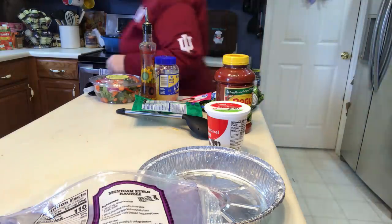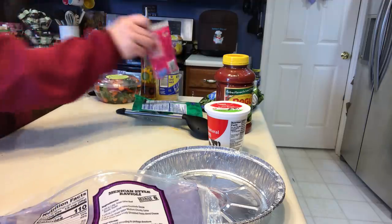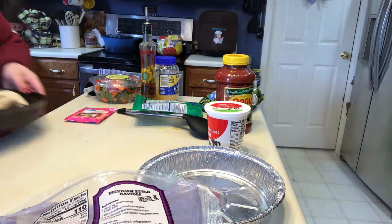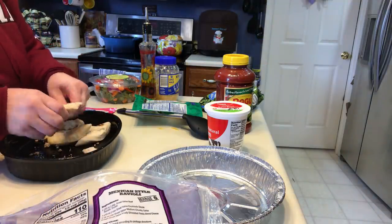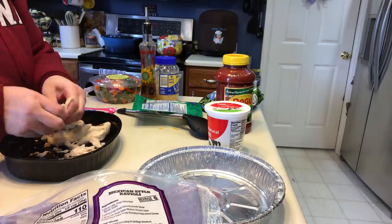And let's go ahead and make the chicken fajita bake. I don't even remember how to do that or what that's called, but I'm going to use fajita seasoning. And I have these chicken tenders. I'm going to just go ahead and break them apart. They have cooled. And I'm just going to break them in the bowl that they were in.